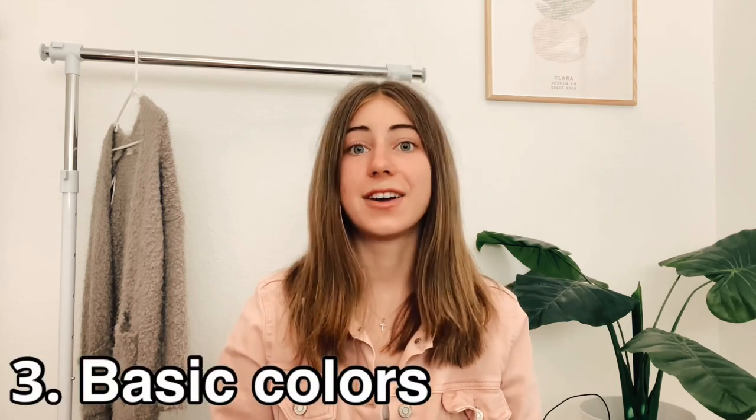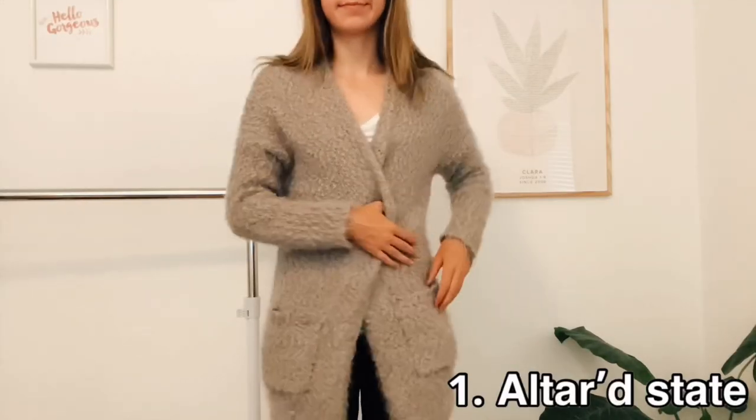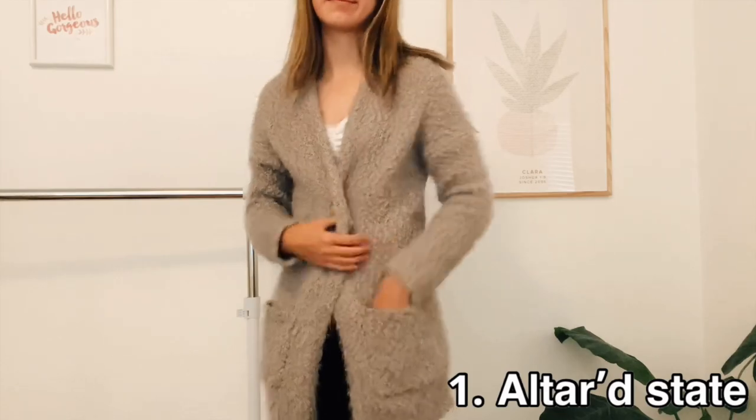And the third thing I look for is basic colors. Again, cardigans are going over your outfits and you want it to be able to match as many outfits as you can possibly have it match. So again, grays, blacks, whites are the great basic colors for cardigans. And if you want to get just one good cardigan, I highly recommend getting it from Altar'd State. They're expensive, but they're really good.